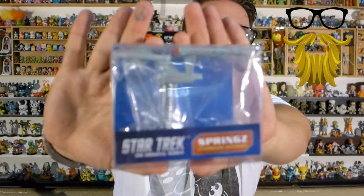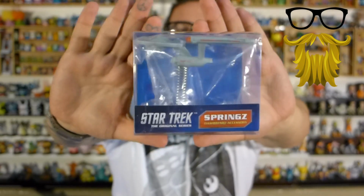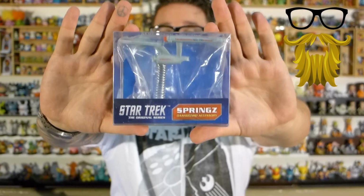Then we got an exclusive figure, exclusive to Nerd Block. So this is of the Starship Enterprise, but the original one from the original series. So this goes way back. And this is from a company called Springs. So I guess this is a company that's kind of trying to make their way in the collectible industry. But I can't see Spring things being very popular, much like bobbleheads. I don't think people need their stuff to move around, so we'll see if Springs makes an appearance again. I don't see it really happening, though.